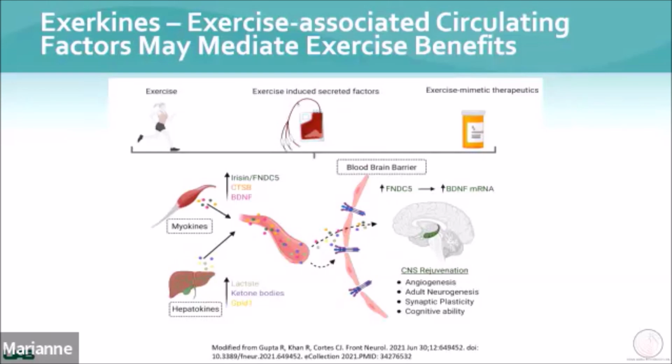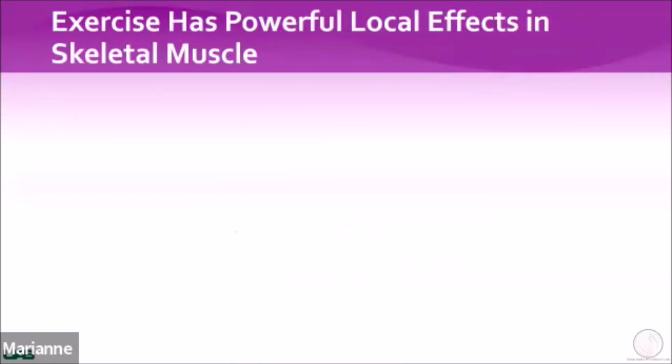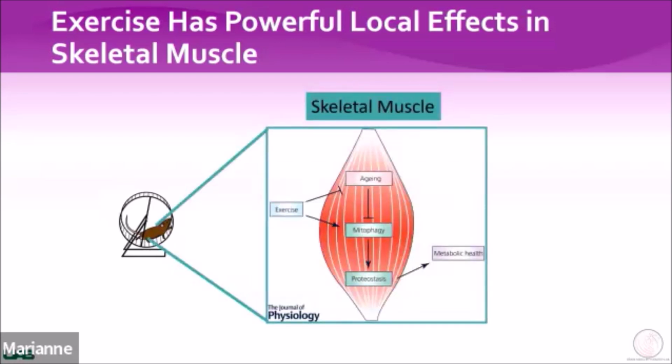So we've been talking about exercise. What does exercise do? Well, many things, but let's focus on its effects in skeletal muscle, which is essential for actually exercising. In rodents, voluntary exercise is a well-studied mechanism of exercise activation. And in skeletal muscle, what we've come to know through decades of research is that running in particular can oppose pretty much every hallmark of aging that you look at in skeletal muscle. You can see that here.